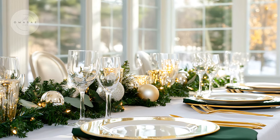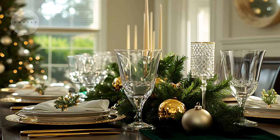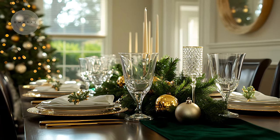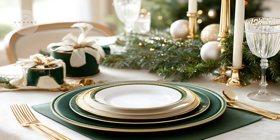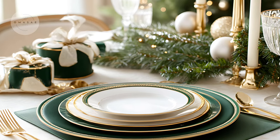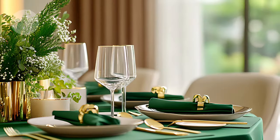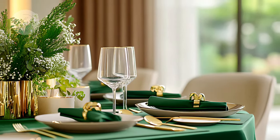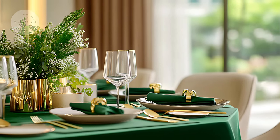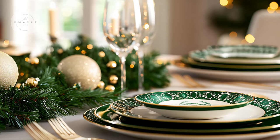For a show-stopping centerpiece, arrange a combination of green foliage, gold candles, and metallic accents. This tablescape will not only impress your guests, but also set the mood for a festive and joyous celebration.